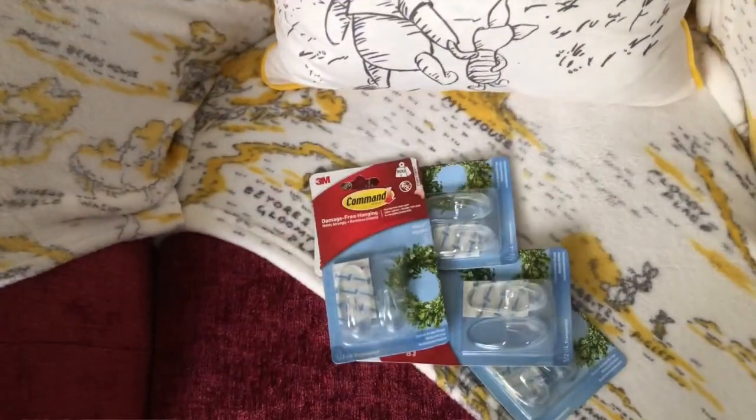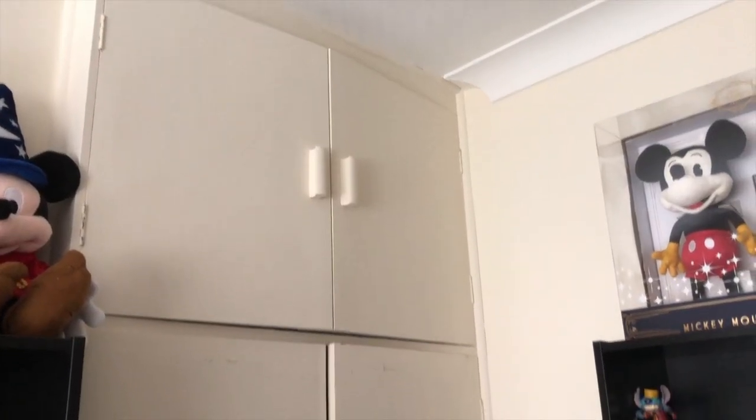It is going to grow because like I said I've got a few Very Nico pre-orders at the moment. I will probably just show those to you in favourites videos on the months they arrive. But now we are going to sort out the display. So I got command hooks to put them up.